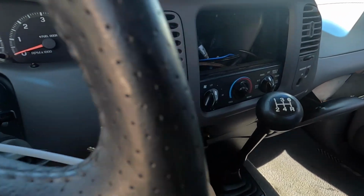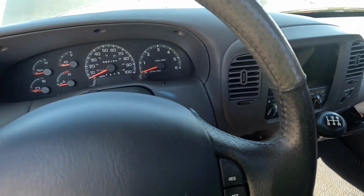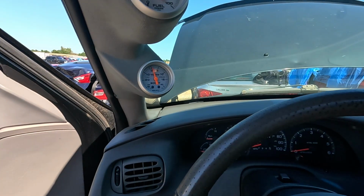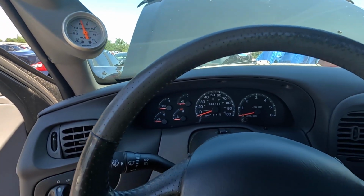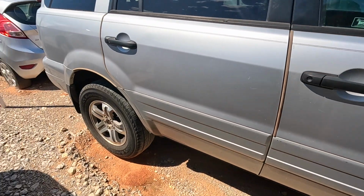Look, the key's not even in it, guys. I shut the ignition off, took the key out, and it wouldn't stop running. Wow. Okay. Something very wrong with this one. We'll put it back in first gear, and I'm gonna walk away from this one. There is something very wrong with this truck.